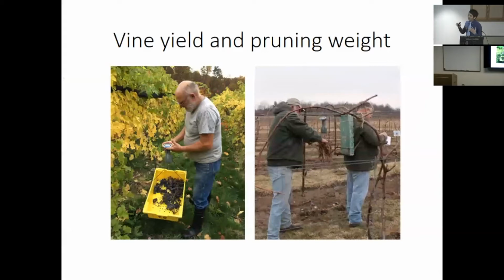In each growing season, after we harvest and after the leaf fall, we prune the vine into the same shape, with the same number of shoots and the same number of buds. So we just maintain it in the same shape. The shoots that got pruned off, we consider as the shoots of the current year's growth. We weigh those shoots as our pruning weight. As you can see here, those are the shoots that got pruned off, and this guy has a backpack weighing scale, and we just weigh the amount of shoots we prune from the vine. So that is the indicator of vegetative growth for each vine.